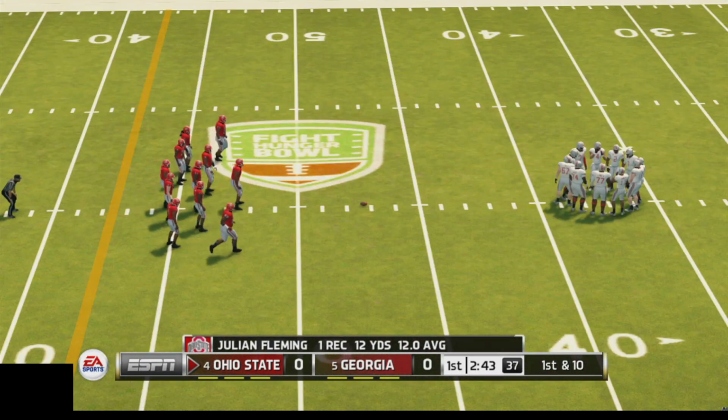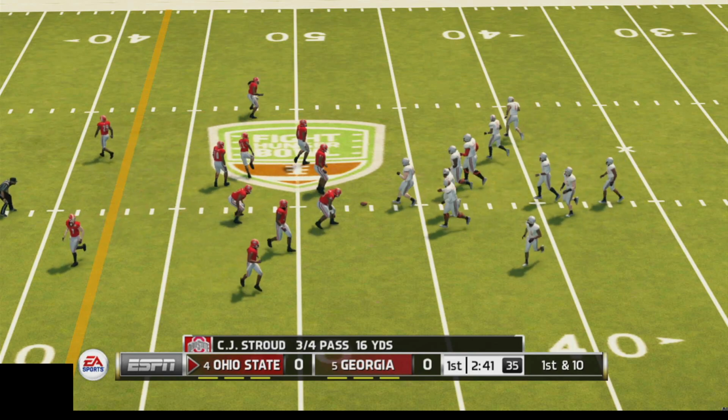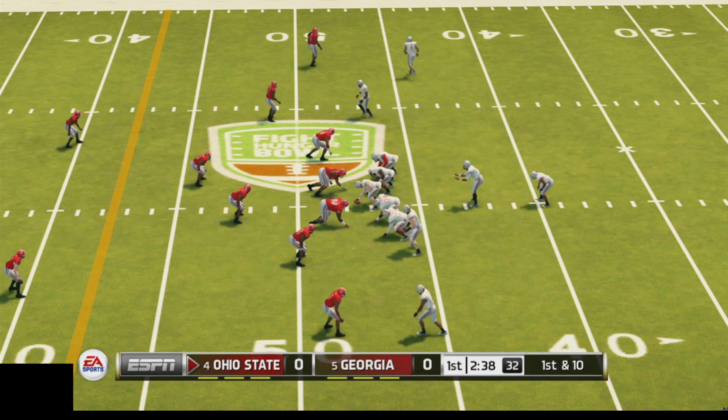He made a really good move at the line of scrimmage. Sometimes all you need to do is throw off the defender's timing just a little bit at the start of the play.